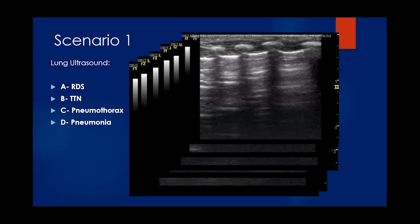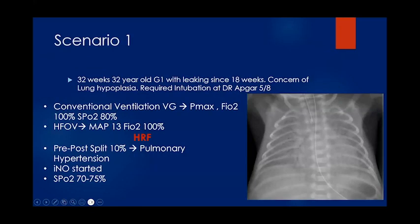So this is a typical case of pneumothorax. If you go back to the X-ray here, if you have a big pneumothorax, it is difficult to miss. But with small ones, with evolving ones, lung ultrasound is much superior to the X-ray. It is possible that the pneumothorax was not the cause of all of the derangement that is happening right now. Yes, this baby has lung hypoplasia, and definitely has some pulmonary hypertension.